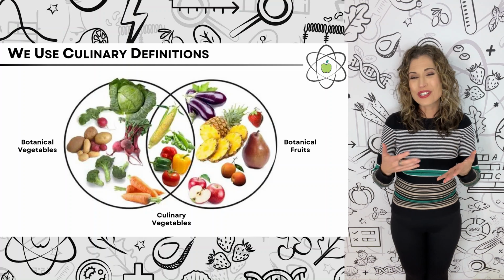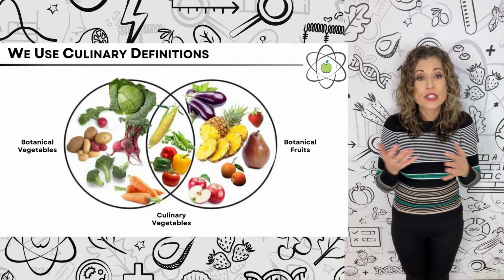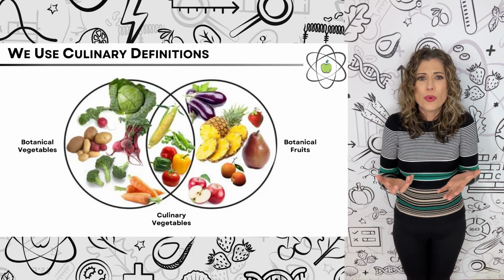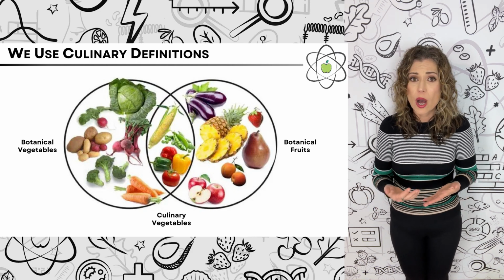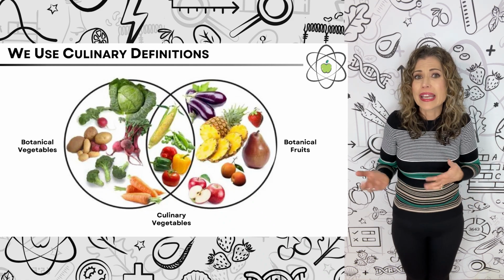I know you're gonna ask, yes, tomatoes, cucumbers, squash, okra, avocados, all count as vegetables. In nutritional sciences, we use the culinary definitions of what is a fruit versus what is a vegetable. For example, cucumber has much more in common nutritionally with a vegetable like celery than it does with a fruit like kiwi.